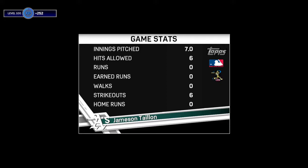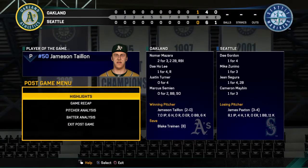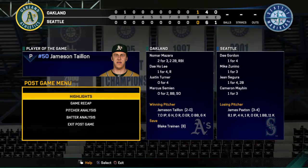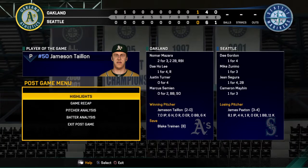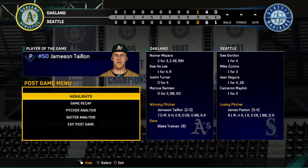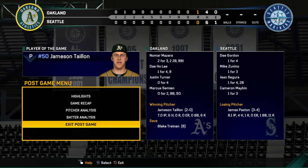Well, we watched a really solid starting pitching performance, kept the opposition at bay, and as a result, he's our top player of the game. Yeah, I thought he pitched really well. He wasn't necessarily dominant, but turned in a good, solid effort, and definitely was a factor in the win here. For the Mariners, no run.